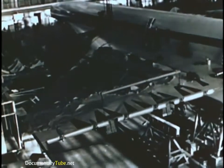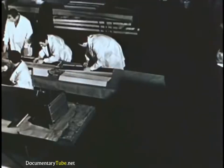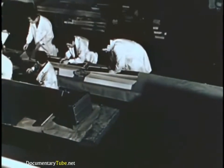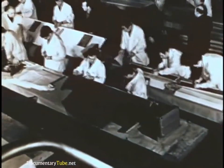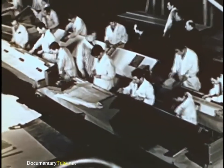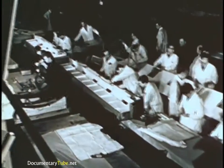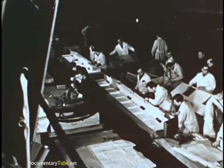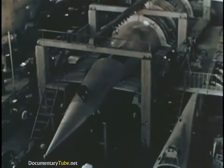Tu-144 would have been inconceivable without metallurgists, chemists, instrument makers, and electronic experts taking an active part in its development. New alloys and new kinds of rolled metal were needed. The electronic equipment accounts for half the plane's cost. Some 10,000 parts are made of plastics, so the building of this plane was a common achievement of Soviet science and technology.